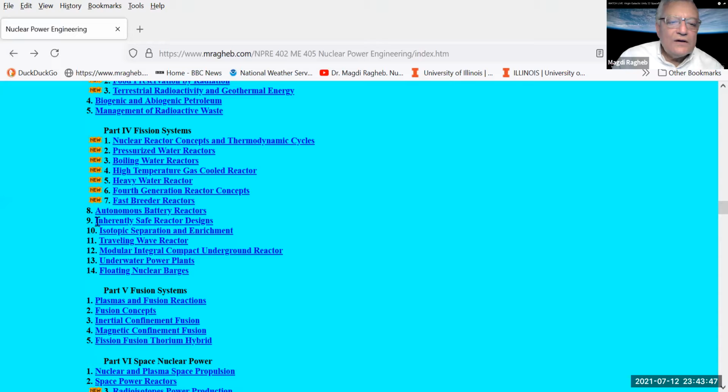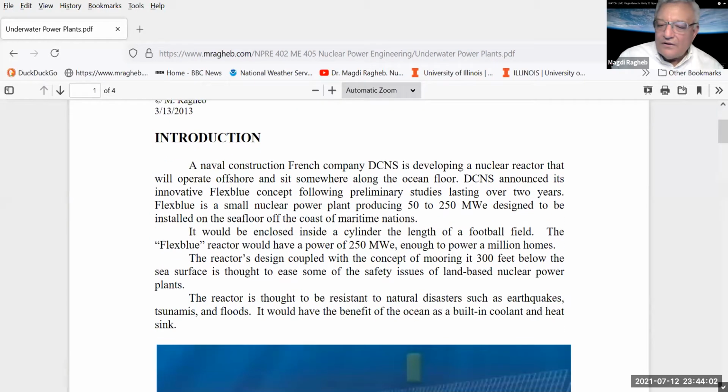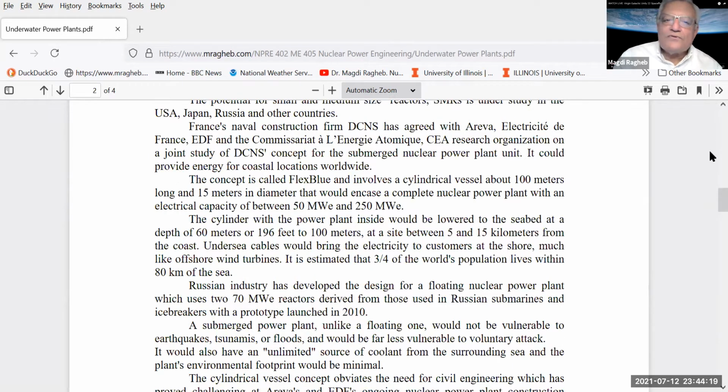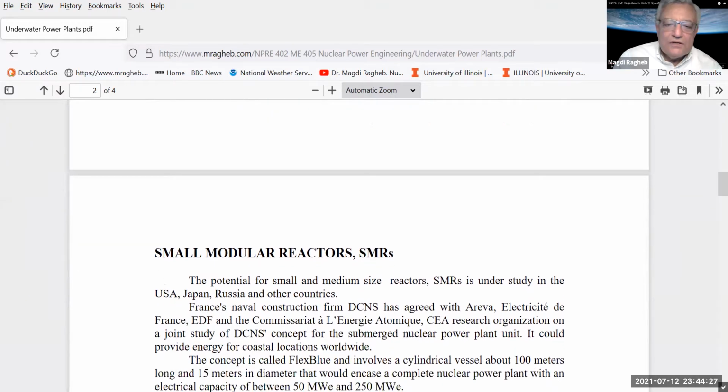So that was the traveling wave reactor. The French came up with the idea of underwater power plants. The idea obviously is taken from building nuclear submarines. That idea is that if an accident happens in the reactor underwater, water is a very good shield against radiation. And they are studying it, and they came up with some designs. They call them the small modular reactors. The idea is being studied in Japan, Russia, and also other countries.